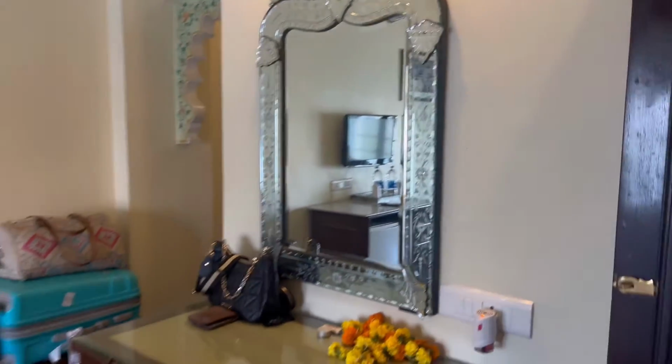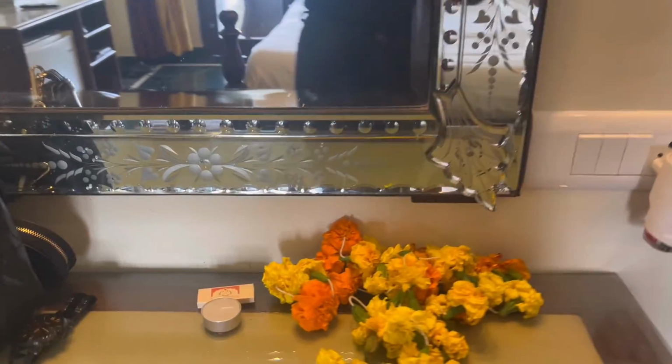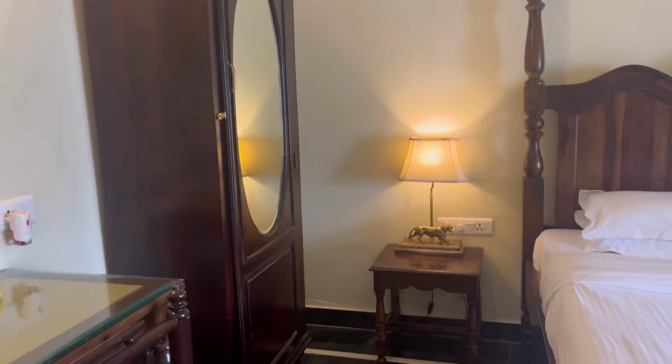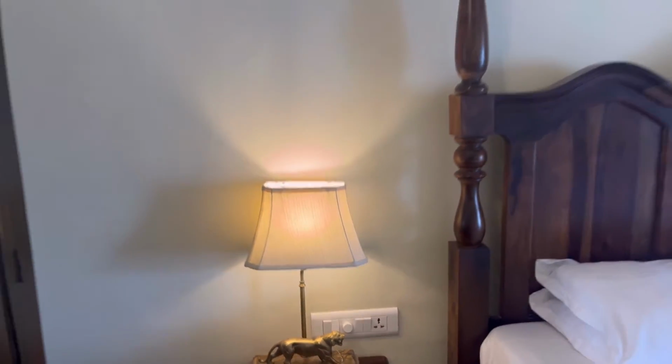So here is the vanity area where you can sit, dress up. I particularly love the mirrors here, and yes, we were greeted with those garlands when we came in here, and you also get a candle in case you are in a mood to have a candlelight dinner. Right next to the dresser you have this beautiful single door almirah that comes with a mirror as well, and this is my most favorite piece. The brass lamp is just gorgeous.